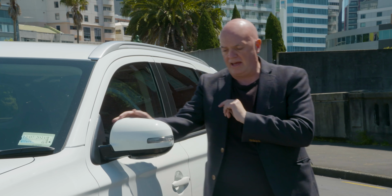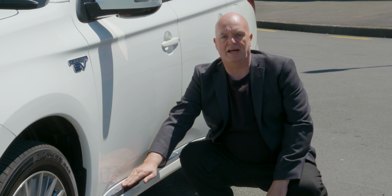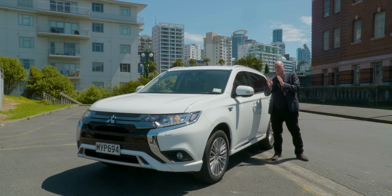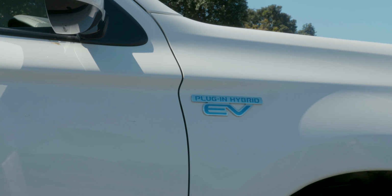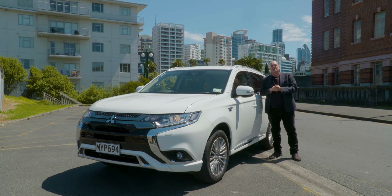Now, further back from that, and popping down here just for a second, we've got this lovely silver trim garnish here. Now, this is kind of critical because what Mitsubishi has done with the PHEV Outlander is to make it just that little bit more sophisticated. It has that air of elegance and refinement, which tells me that the PHEV is a little bit more than just a smidge of a hero of a car for Mitsubishi.